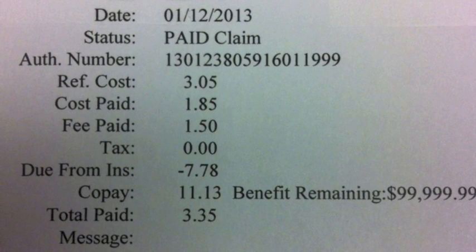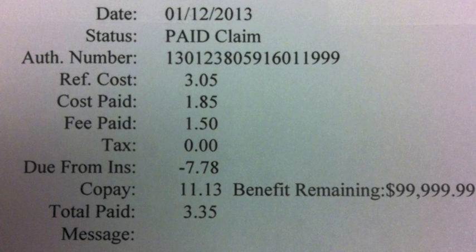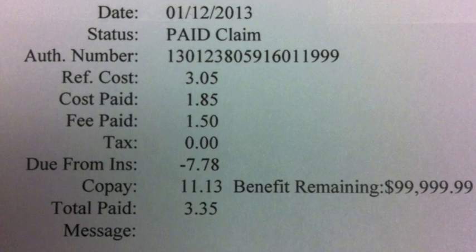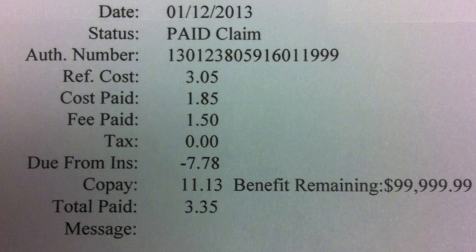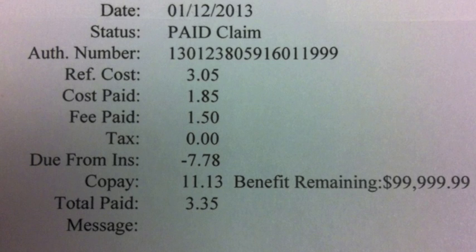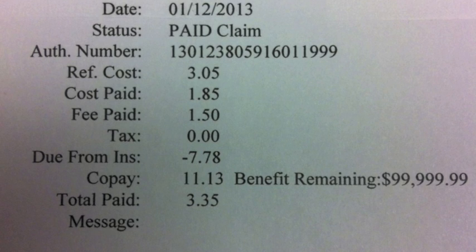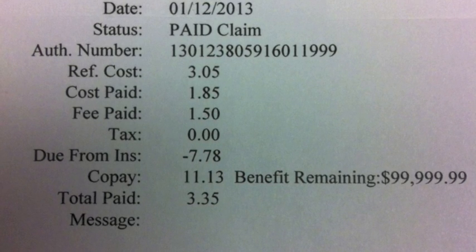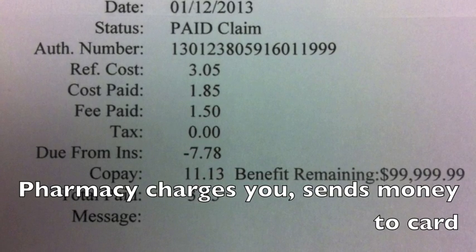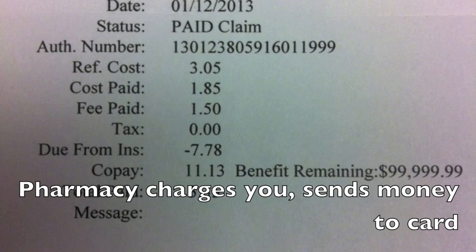But you'll notice down towards the bottom the copay that I am to charge you, which is $11.13. And you'll notice directly above that a due from insurance line that says minus $7.78. On this prescription that would have cost you $4 at my competitor or $5 on our in-house transmitted program, this particular company wants me to charge you $11.13 and send them $7.78 of that. So I end up making $3.35 on this prescription. You're charged $11.13, and the folks who provided you with the card receive $7.78.